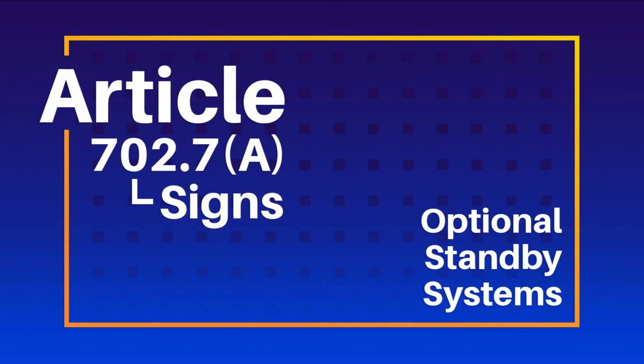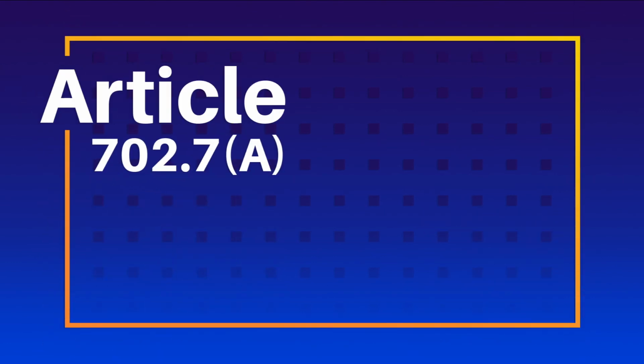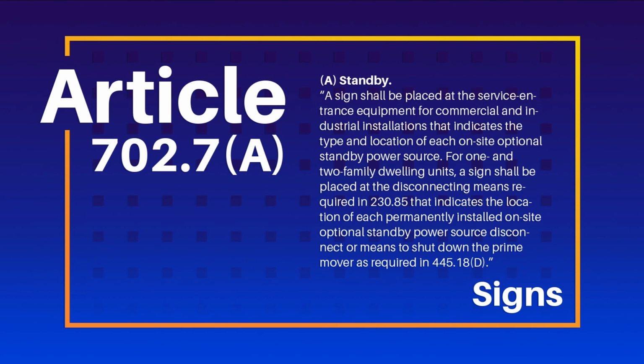The change that takes place in subsection 702.7 is for signage for optional standby systems. The 2020 NEC has had multiple changes that involve the placement of signage at the service entrance equipment. This change follows suit and adds the requirement for signage to commercial and industrial locations and also provides clear requirements for 1- and 2-family dwellings.